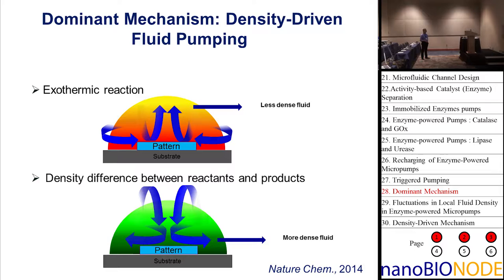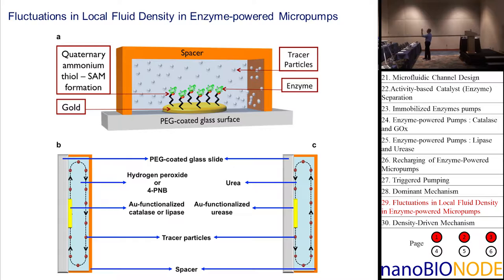And the way you can figure this out is by, instead of taking a pump like this, make it vertical and look at whether it pumps up or down. For the ones that are driven by exothermicity, you see pumping upwards. For urease, it's pumped downwards. You can also invert the pump, in which case the flow is reversed because the density gradient is reversed. And there's nothing funny about it. The flow is reversed, but the velocity doesn't change.